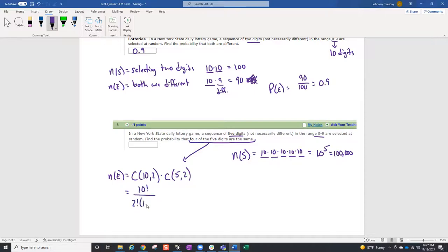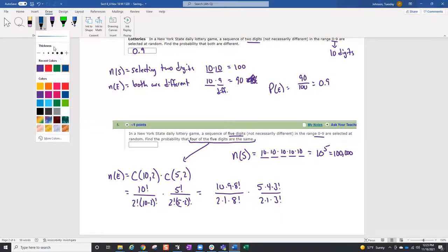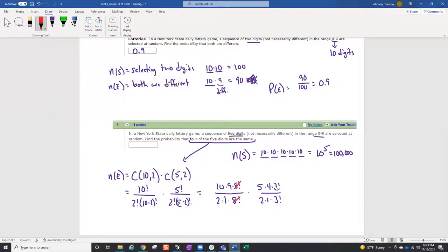So this is 10 factorial over 2 factorial, 10 minus 2 factorial, times 5 factorial over 2 factorial, 5 minus 2 factorial. And I was thinking this sounded familiar, but it's just because I did the problems ahead of time today. I know, I'm just as suppressed as you are. So the C of 10, choose 2, 5 times 4 times 3 factorial, this is 2 times 1 times 3 factorial. Let's throw down some red. 8s cancel out, 3s cancel out. This is 90 divided by 2 times 20 divided by 2, which is 45 times 10, which is 450.